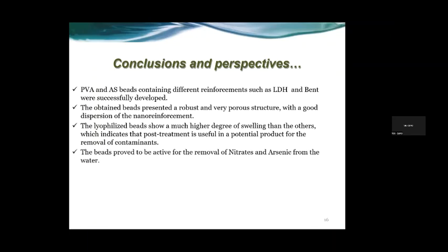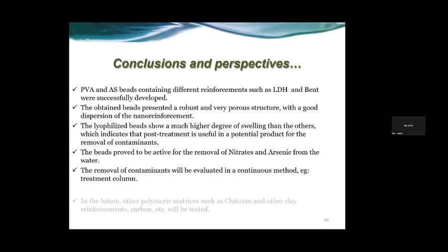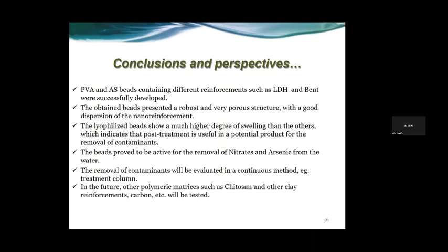And the beads proved to be active for the removal of nitrates and arsenic from water. The removal of contaminants will be evaluated in a continuous method like a treatment column. And in the future, other polymeric matrices such as chitosan and other clay reinforcements like carbon will be tested.